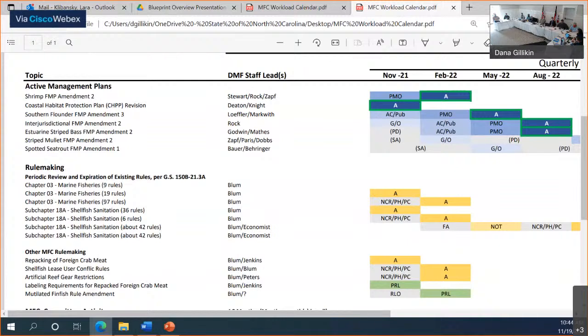So at your February business meeting, that is going to be held at the Doubletree in New Bern. We just recently signed that contract, so that is set up, and you'll be reviewing the public comment for the Southern Flounder Amendment 3 and voting on your preferred management options at that time. You'll also receive the draft Amendment 2 to the Estuarine Striped Bass FMP, and you'll be voting to send that plan out for public and advisory committee review.